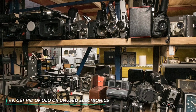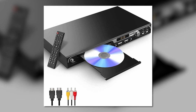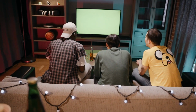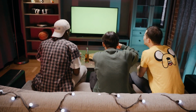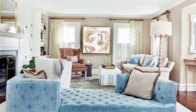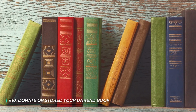9. Get rid of old or unused electronics. VCRs, DVD players, and old game consoles can all be replaced with more modern versions that take up less space. Decluttering your living room by getting rid of old electronics can help you make more space for new furniture or decorations. Not only will this make your living room look more attractive, but it will also make it more functional and inviting.